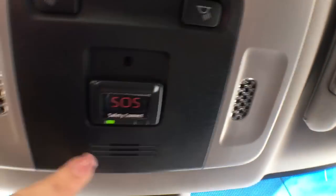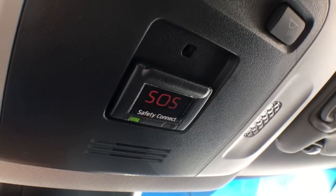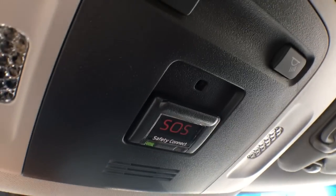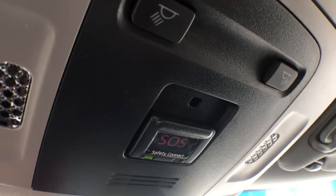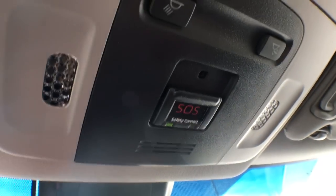And this, I love to point this out, we have our SOS Safety Connect built into this beautiful vehicle. And the best part about it is that you don't even need a Bluetooth phone set up. This will work without a phone in the vehicle and will keep you nice and safe. Hopefully you will never have to use it, but if you do, it is there for your accessibility.